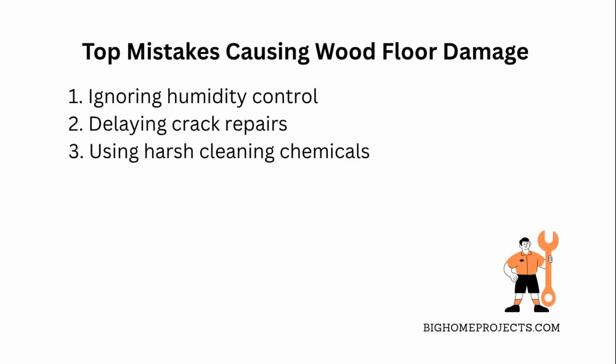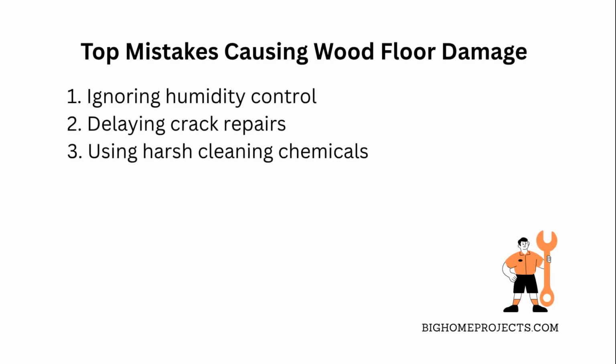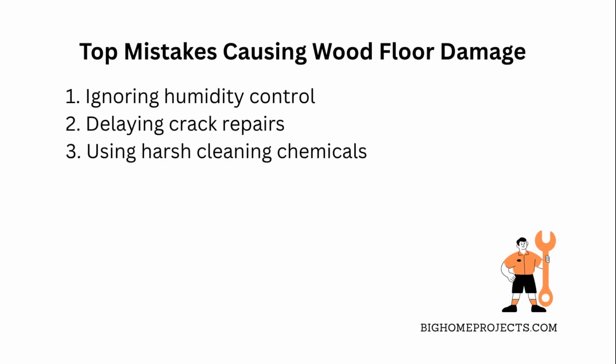Lastly, people often use the wrong cleaning methods or harsh chemicals that dry out the wood finish and make cracks more visible. Stick to gentle cleaners made specifically for hardwood floors.